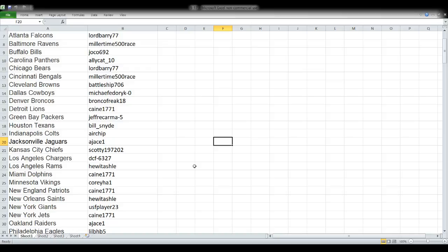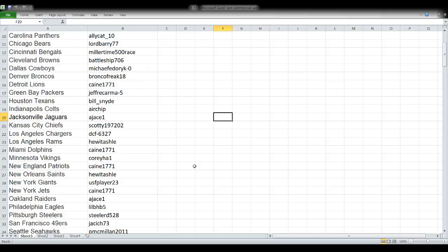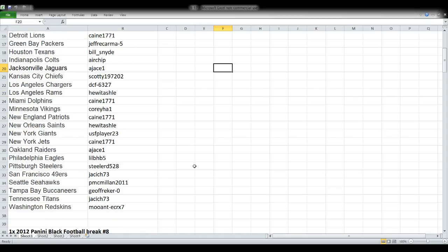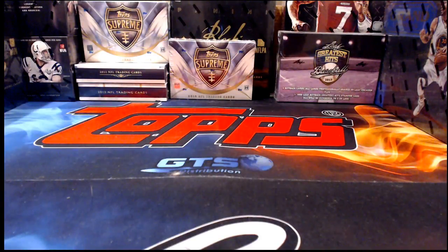Team names are there on the left. Winning bidders are across from it on the right-hand side. One of these spreadsheets will go up before every break. So if you're not in this particular break, you will still get a chance to see your name on the screen there when we do get to your product.